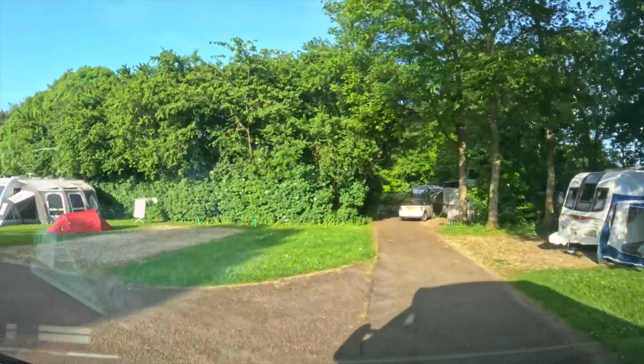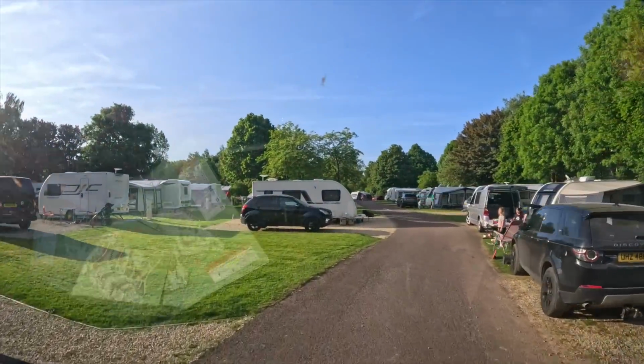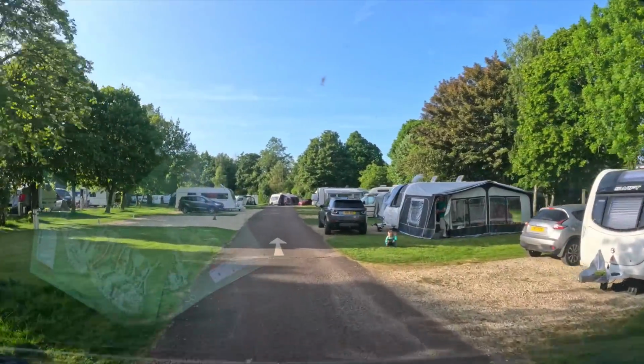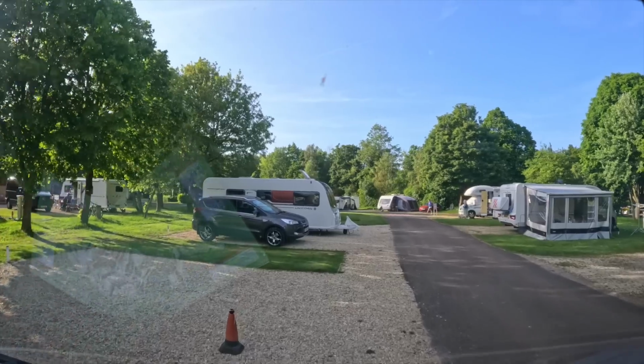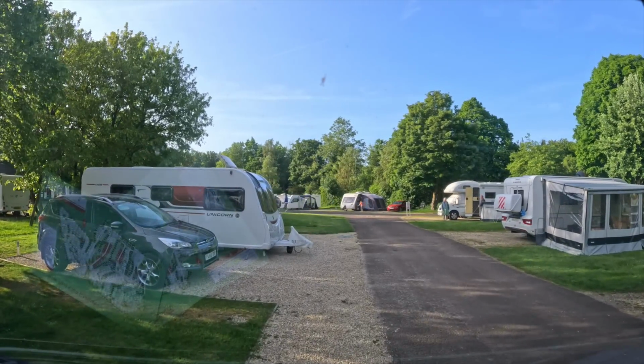As you can see, we've had a good drive around the site. We're trying to find a pitch that we can get onto. Obviously we needed the white pegs. There was only a couple of pitches left with white pegs, and there was a couple we couldn't get on, so the wardens allocated this one, which was perfect, so hence the very long drive around the site.